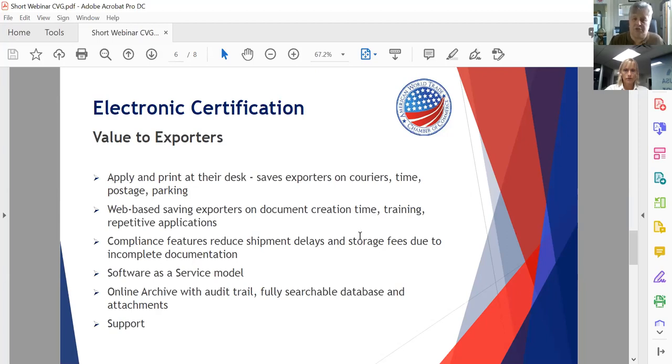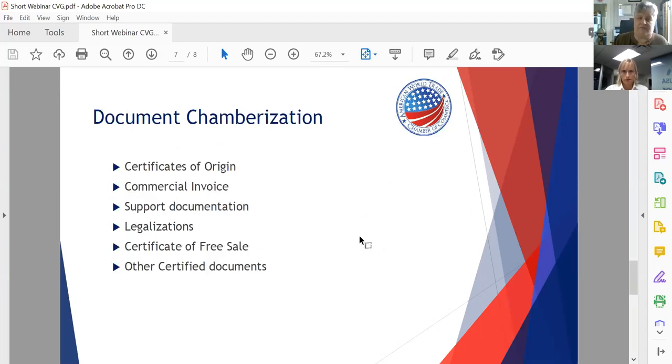Everything is usually set so it won't allow you to forget a field. So your documents are completed in a manner that customs is going to accept. We also use software as a service model, so you only pay for what you need. There's no extra payments or registration, anything like that. There's also an online archive with everything in there, so if you ever need to access, right now we keep them for up to 10 years. And of course, we provide support.